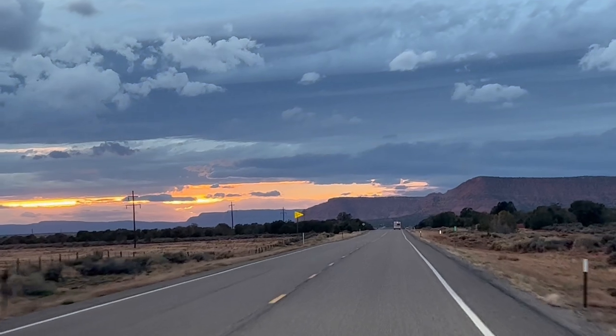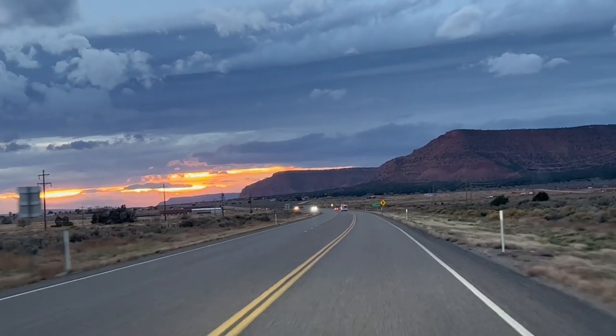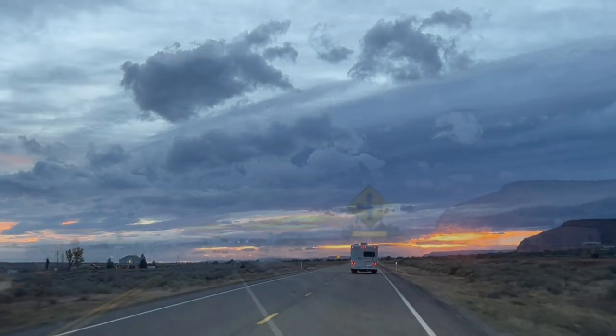So this pretty much wrapped up our day. We did head back to Kanab after this, and we did see that sun go down as we were making our way. Yeah, and this was only day one of a 21-day run. It was absolutely awe-inspiring. We loved it.